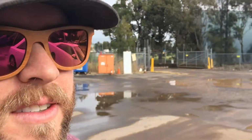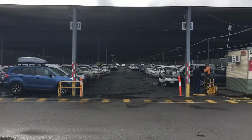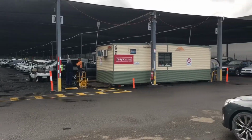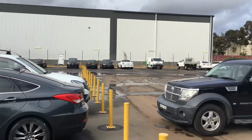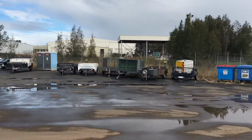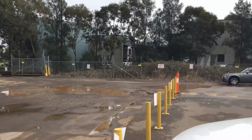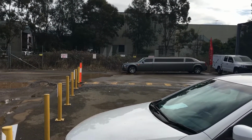Well, hi gang, I'm out at the auction house now, picking up the car. Thought you guys might like to see what it looks like, so have a look around. All those online auction places, this is what the back end looks like. Not just cars out here obviously, got some nice boats over there. And I saw a nice limo over here. If anybody wants a limo, that'll probably come up online soon if it hasn't already.